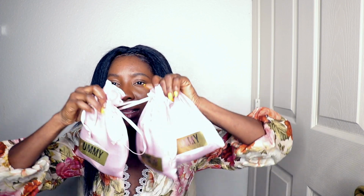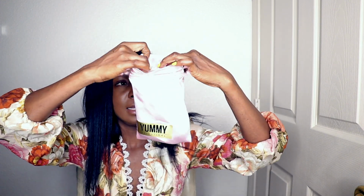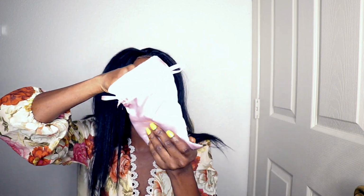I've been having this hair for the past 3 to 4 months. I was trying to do a review for you guys, but I was waiting to buy the frontal, then do the review. But it just can't come in stock. So this is how they come individually packaged in this pink silk bag with the gold.